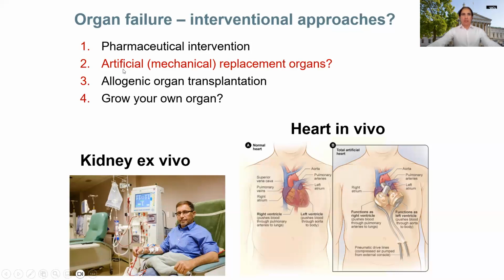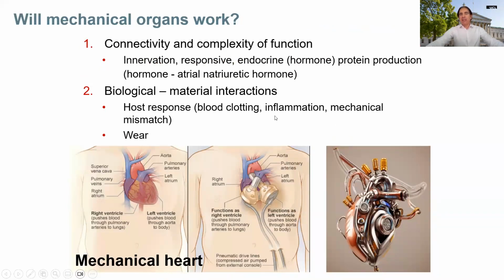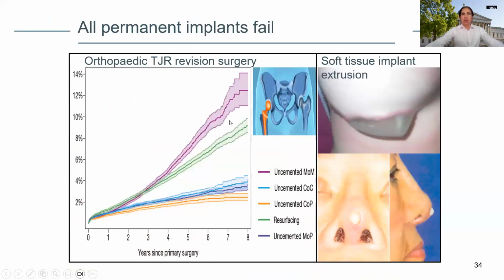In an ideal world, we would like an artificial mechanical replacement for organs. And here we have basically a schematic of how this may work. In vivo, now we're familiar with the procedure of dialysis, where we have an ex vivo kidney. But effectively, this is extremely challenging because of the connectivity and complexity of function, and also material interactions, blood clotting, inflammation, and mechanical mismatch. Wear is also a big problem. So all permanent implants eventually fail with various degrees of failure.